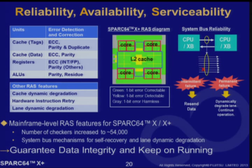Similarly, when the interconnect detects a single bit error, the data will be resent automatically. In the case of a permanent error, the hardware will degrade the lane dynamically and continue operation. We call this lane dynamic degradation. Finally, the number of error detectors is increased to 54,000 to identify the failure point more precisely.